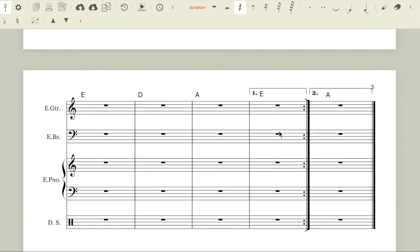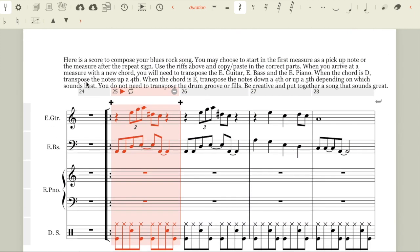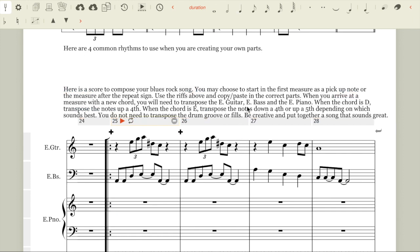The other one that you're going to do is when you get to the E, you either go down a fourth or up a fifth. I do talk about that just as a reminder here. When you get to the E, you go down a fourth or up a fifth. When the chord is D, you transpose the notes up a fourth, or down a fifth in there too. And so that's the way you kind of compose your song.